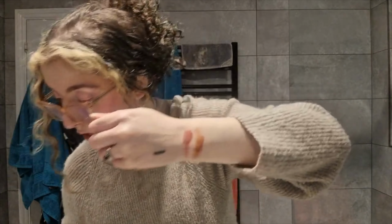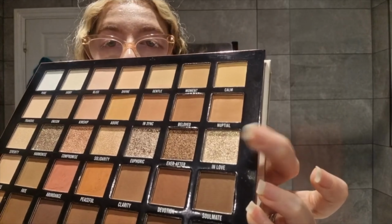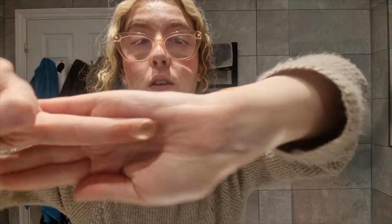We will do one glitter. We will do the glitter on the end, which is called In Love. So that is this one. That's what that one looks like. And then swatched.